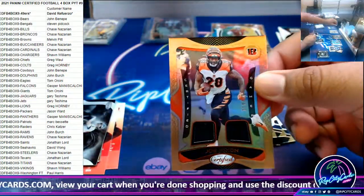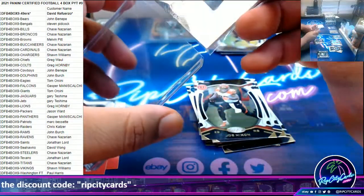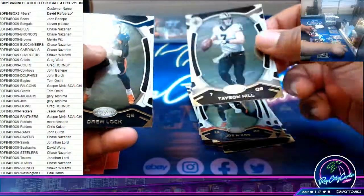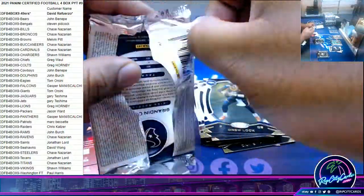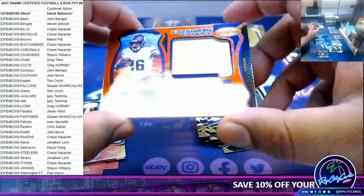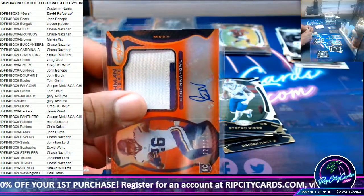Joe Mixon to 199 Bengals dual relic. There you go, Brian. Kene Nwangwu, 249 RPA Vikings. Very nice.